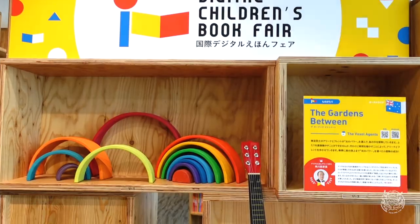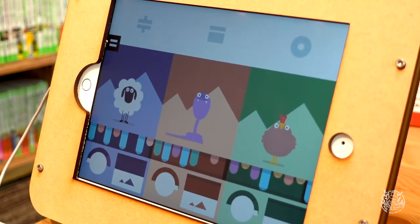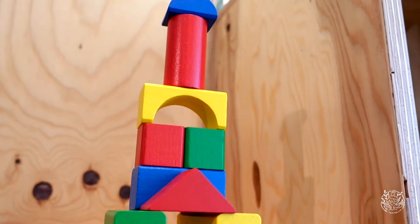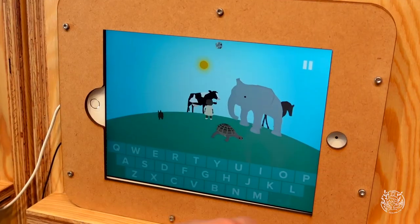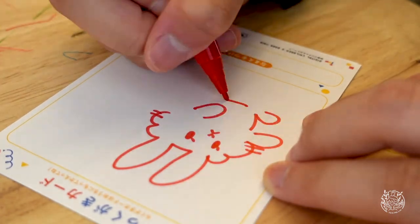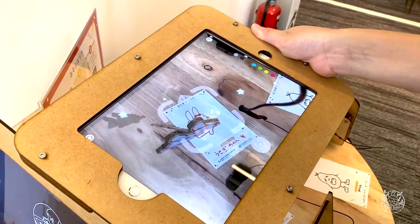And inside here, they also have a digital children's art book fair that you can check out. And there's also an AR game where the iPad scans your sketch and brings it to life.